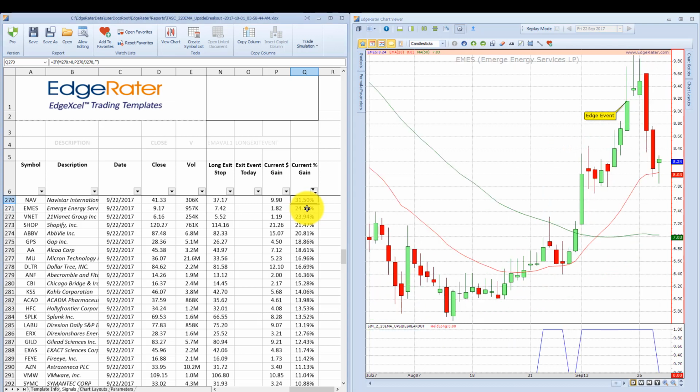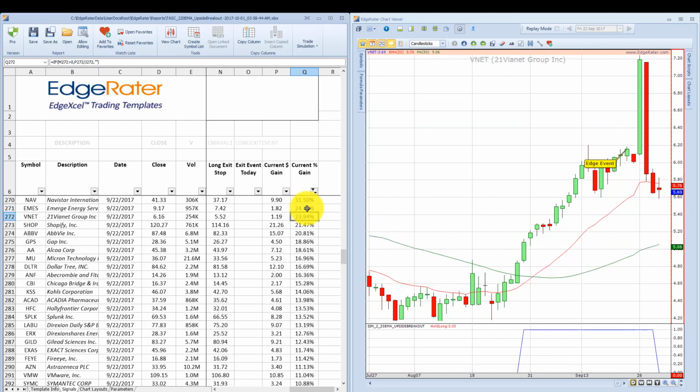So we'll go back, we'll just scroll down through the list, we'll find trades that are stopped out here. You'll see that EMES got stopped out. This trade had a fantastic day on Tuesday and then had a terrible day on Wednesday. Actually got stopped out for a loss for the week, but it's still a gain since the entry. The entry was down here and the exit's up here.